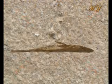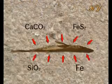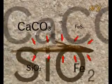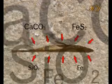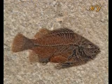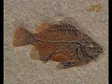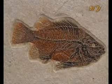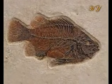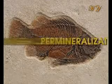are the building blocks of rocks such as calcite, pyrite, silica, and iron, and are far more resistant to wear and erosion. Thus, over the course of millions of years, these minerals produce an exact stone copy of the original structure by replacing the tissues within it. The fossil remains exactly the same shape and size as the original organism, but it is composed of rock. In scientific terminology, the process of fossilization is known as permineralization.